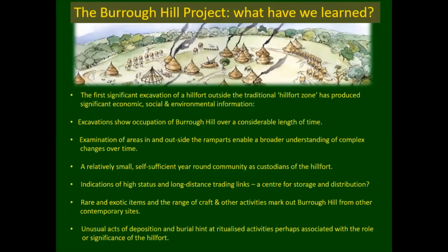And thinking about when it was first established, and with the aim of it being a community use for storage, I think it's fair enough to think of it as a community project where people came to build the hill fort, and quite possibly they came together to keep it going and refurbish the ramparts as it went along as well.